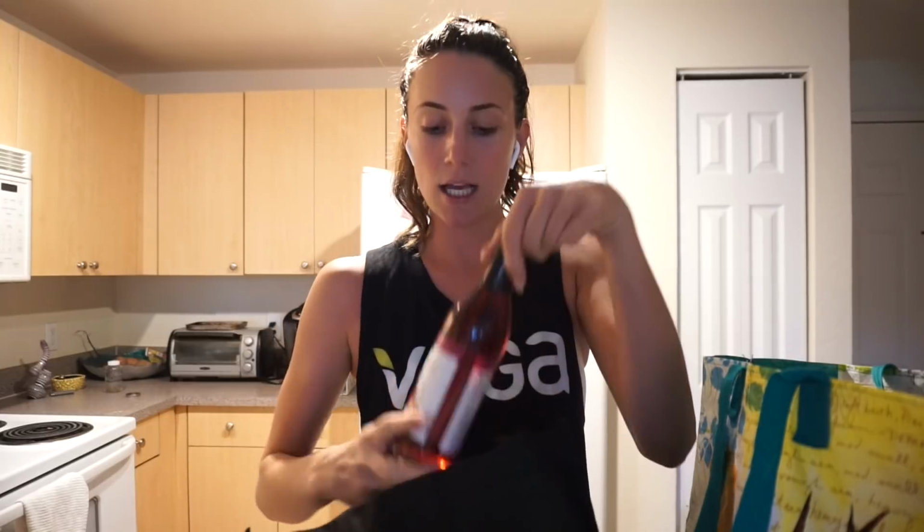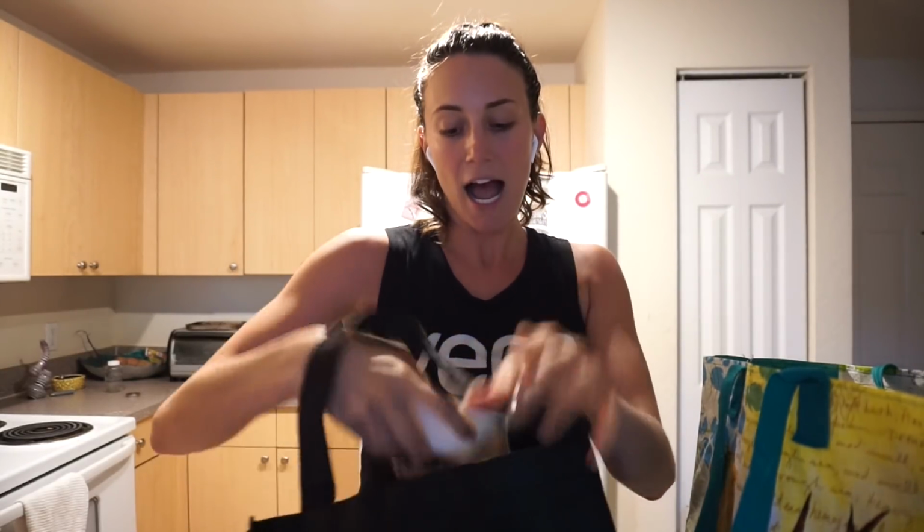Mandarin oranges for my coleslaw. I got a sweet potato for dinner tonight. Red wine vinegar for my coleslaw recipe. I got this organic extra firm tofu.